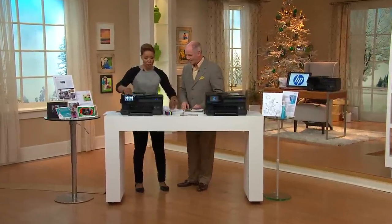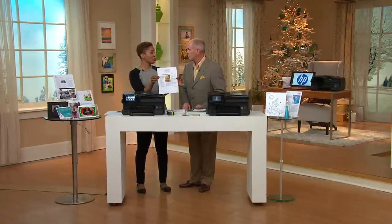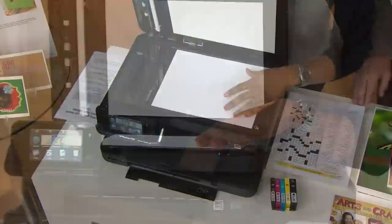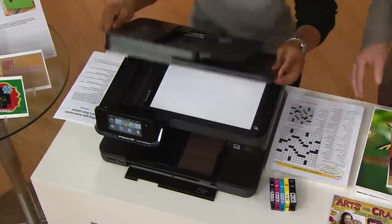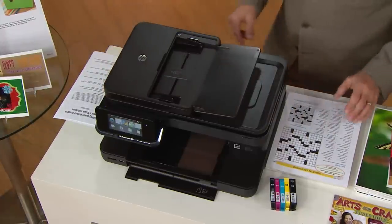So we'll do a quick copy. Okay. We got a nice zucchini bread recipe here. This is something we downloaded from our printables. Okay. So we're going to just make a copy. If you just want to make one copy, all you got to do is put it on that nice big flap. Now, that's a color photograph. It will print in color as well as black and white.